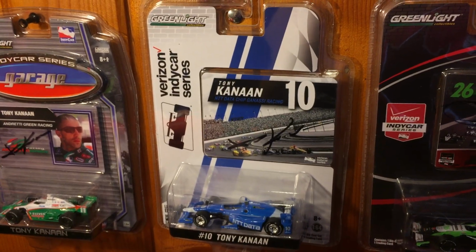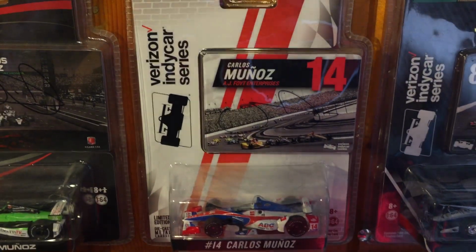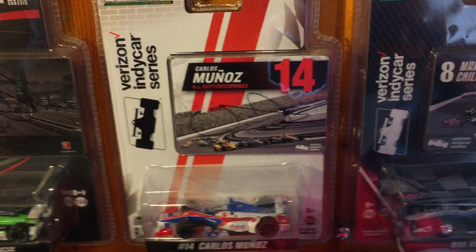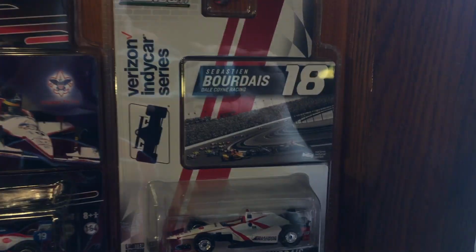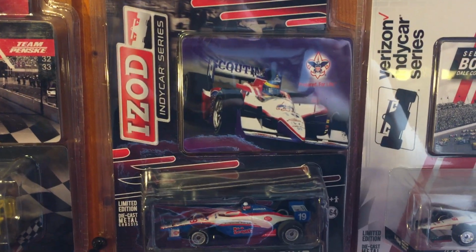Tony Kanaan 2017 signed. Munoz 2016 signed. Oh wait, 2015 signed, my bad. Munoz 2017 signed. Chilton 2016 signed. Chilton 2017 signed. 2012 test car, and the Rossi 17 signed. Bourdais 2017 not signed yet, and then this is a Bourdais / Alex Lloyd 2011 car.